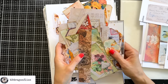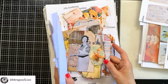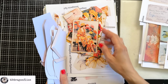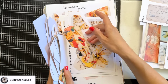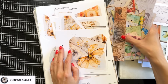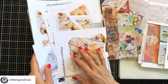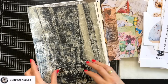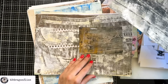Then I have all of this ephemera, which I already cut out. They are a mix of so many different kits. Obviously, I don't want to waste these. I need to figure out what to do with these. Don't have a separate place for them, which is why they're still all in a pile. Oh, my jeans jelly print originals. I still really like these.